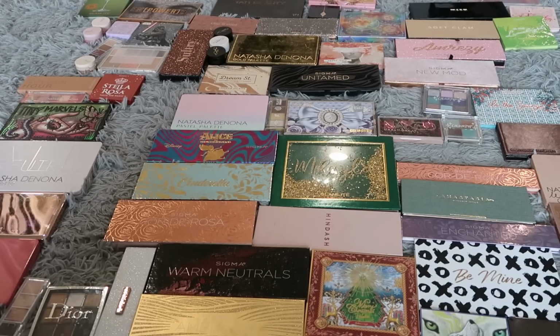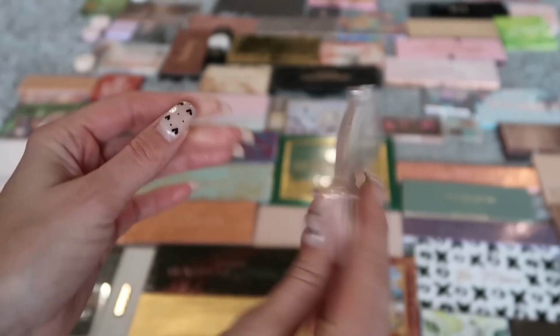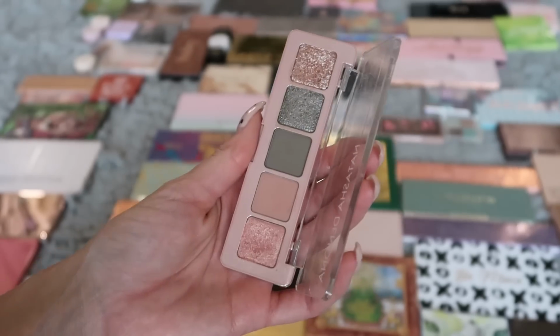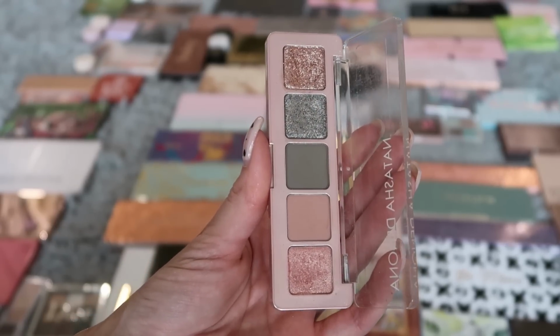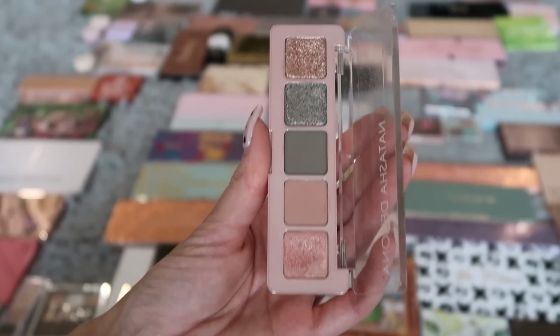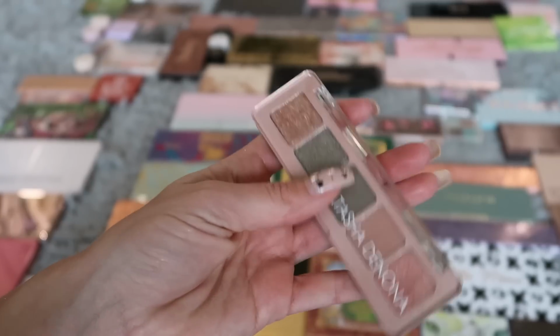But I also still love her larger eyeshadow palettes, which I have quite a few of. So I'm really thinking that I need to cut down my minis. This one here is the Mini Retro palette. I just didn't love this one as much as I was hoping I was going to. You can see that it really doesn't look very used. I felt like the mattes were just a little bit harder pressed. They weren't as easy to work with. I think I'm going to declutter this one.